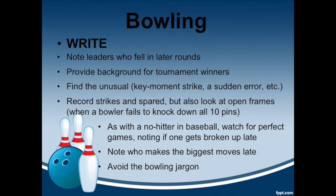Do find the unusual, as with anything, because we want to see different stories, things that come up that we haven't been preparing for or that we haven't thought about before. Do record how many strikes and spares there were, but also look for open frames, when a bowler fails to knock down all 10 pins. A series of those can be very, very devastating. As with a no-hitter in baseball, watch for a perfect game, because that is really a big story. They don't happen very often.